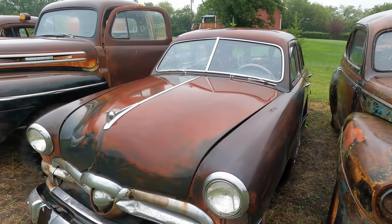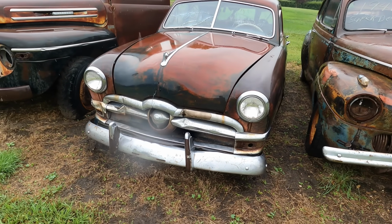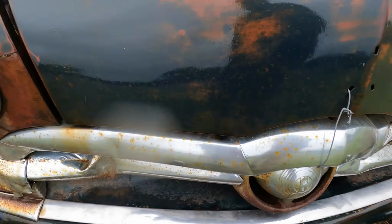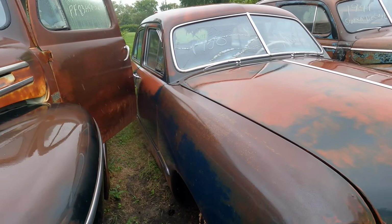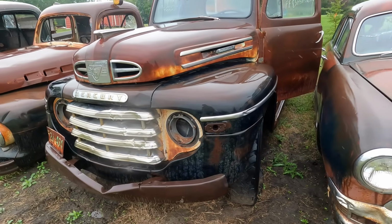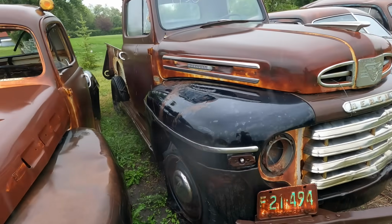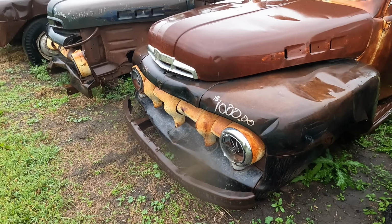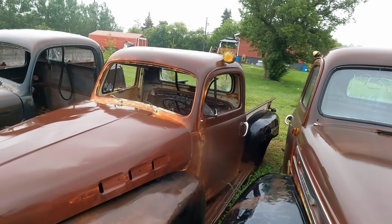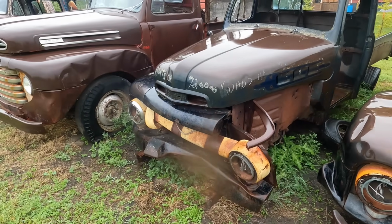This is 800 bucks. Motor complete, 1950. What is that, a Hudson? What is this thing? I'm not sure. I'm not familiar. This is a 1950 Merc. I don't see a price on there. No motor or transmission. Here's a 52 Ford. Little short box. $1,000 gets you into this. It's a cheap little project, isn't it? Let's keep going.